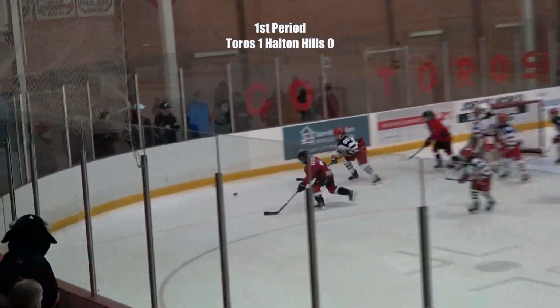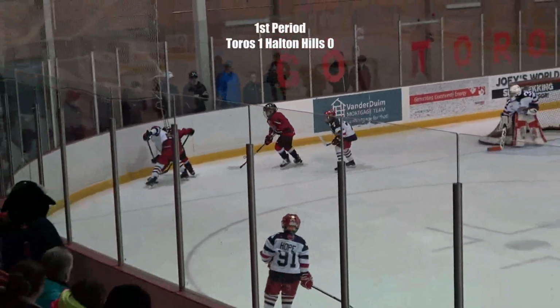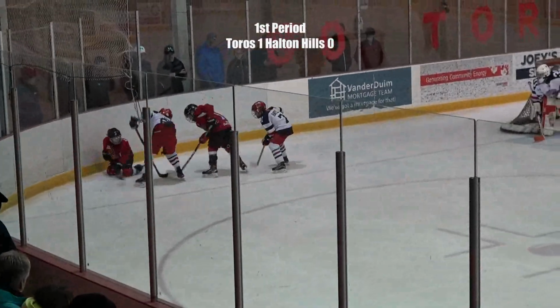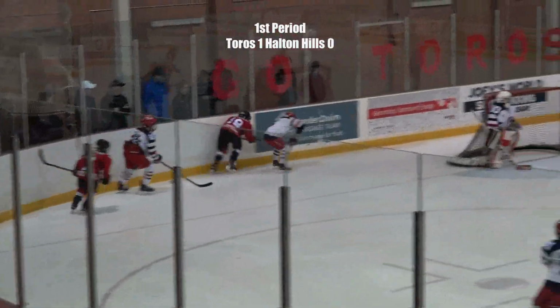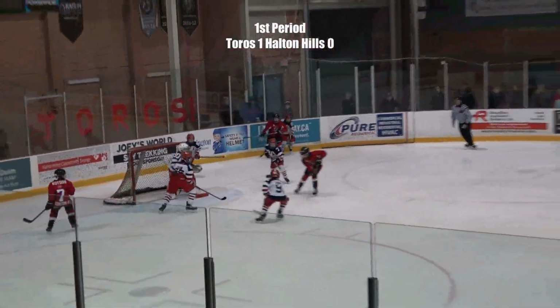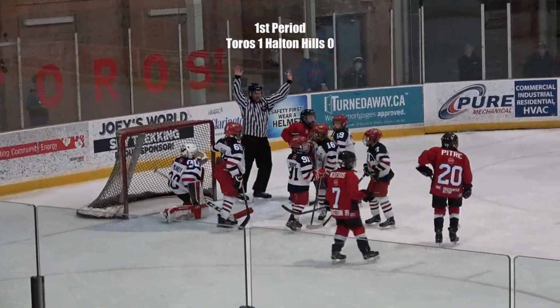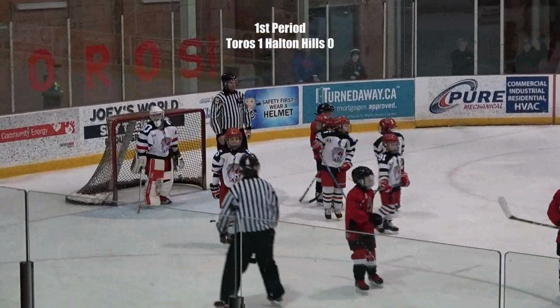So much history in this building, the Garnet P. Rickard, and the Minor Adam AA Toros are trying to make history of their own and win an OMHA championship. That's in behind the net. Throwing it in front, kicked aside by Mundy. Rebound in front as Halton Hills are digging away at it. Alan Mundy gives them the denial right in front of the net.